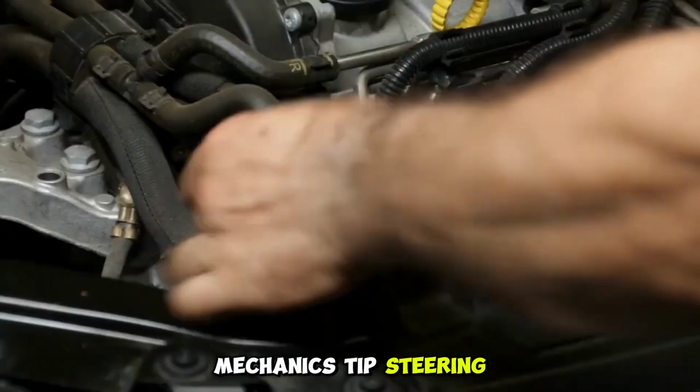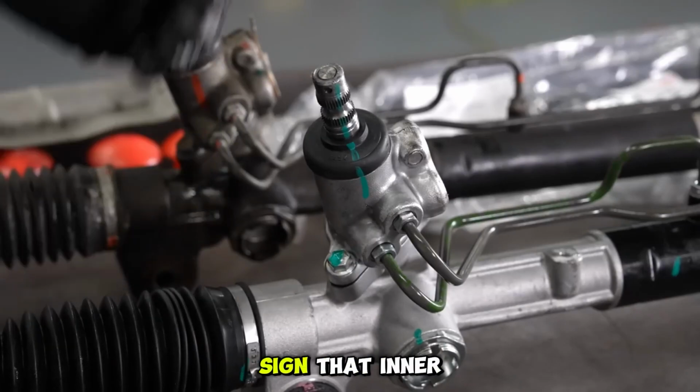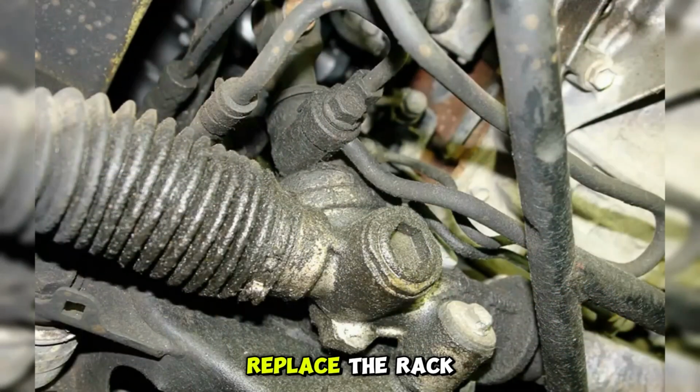Mechanics tip: steering fluid leaks from the rack boots, accordion-like rubber covers, are a clear sign the inner seals are shot. The only real fix: rebuild or replace the rack.